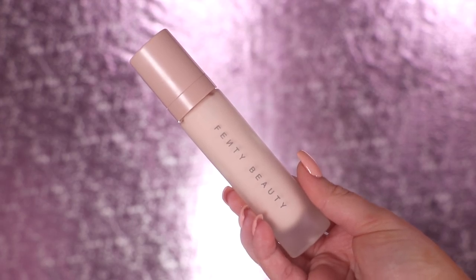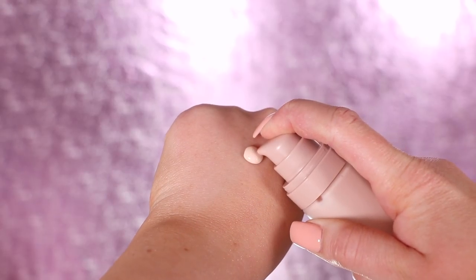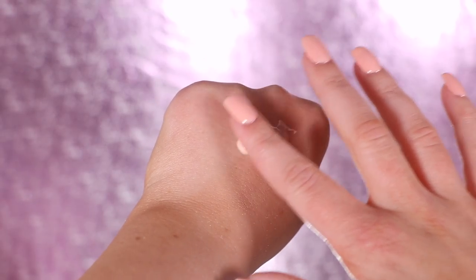Oh my gosh, I've been waiting for this for so long. So here is the primer, and it's just in a glass bottle, and it feels super heavy and luxurious. It doesn't feel cheap or anything like that. So I'm just gonna pump a little bit onto my hand. It's quite a thick primer. It's not the texture I thought it would be. I thought it would be more balmy, but it's quite lotiony, like a face moisturizer.